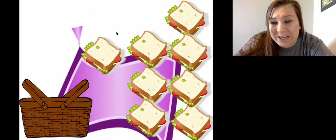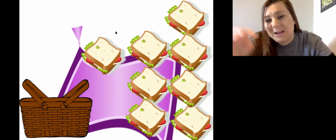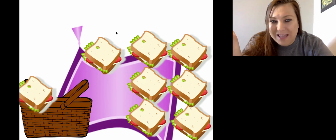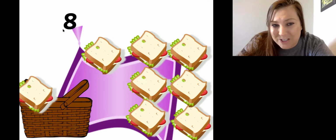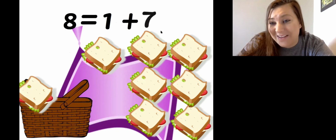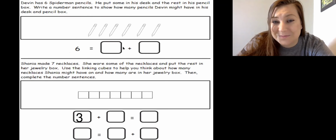On the count of 3, I need you to snap your fingers. 1, 2, 3. All right, so we started with 8 sandwiches, and 8 equals how many are in the basket? Yes, 1 sandwich. What symbol do we need to write? A plus sign. Very good. So 8 equals 1 plus how many are not in the basket? 1, 2, 3, 4, 5, 6, 7 are not in the basket. Very good, scholars. All right, let's practice this together.